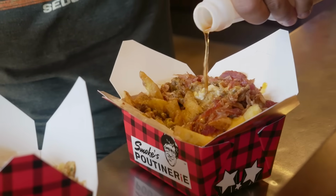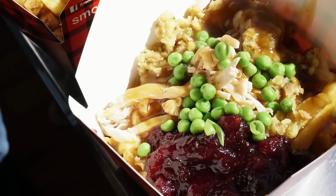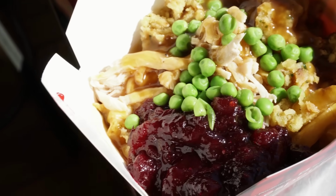Because it is so cheesy, I feel like I need a little acid. I think a little vinegar is gonna help. That's a little better. The last one I ordered, this is a limited time special. This is a Thanksgiving poutine. It has all the trimmings: cranberry sauce, turkey, stuffing, gravy.